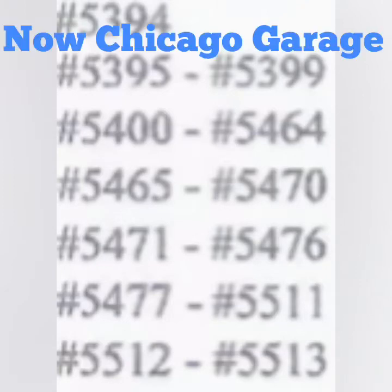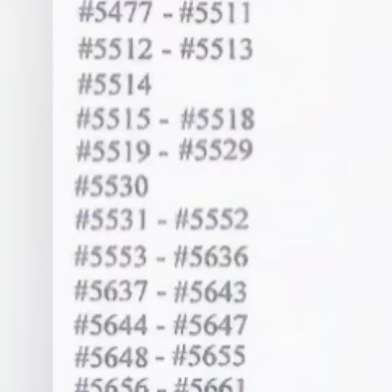5400 to 5476 was delivered to the Lawndale Garage at this time. 5457 to 5661 was delivered to the Forest Glen Garage at this time. 5662 to 5769 was delivered to the Archer Garage at this time.